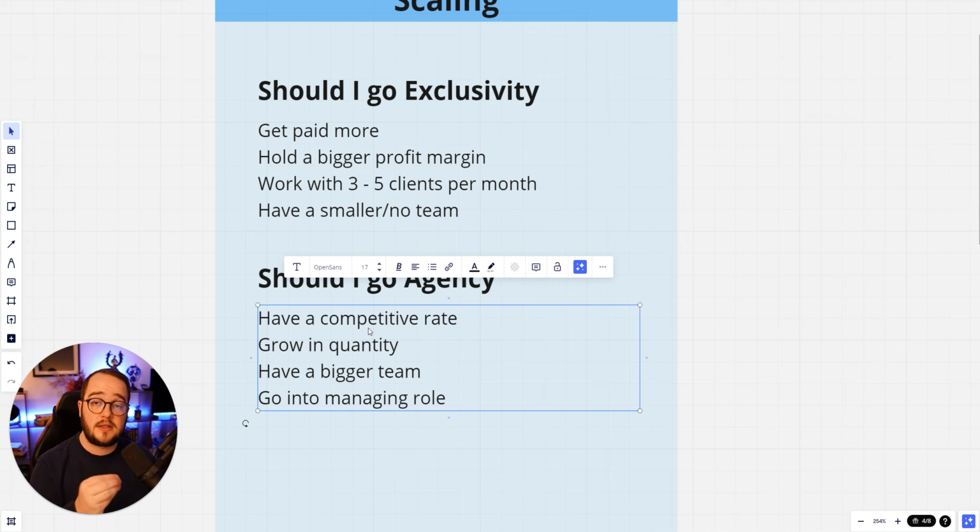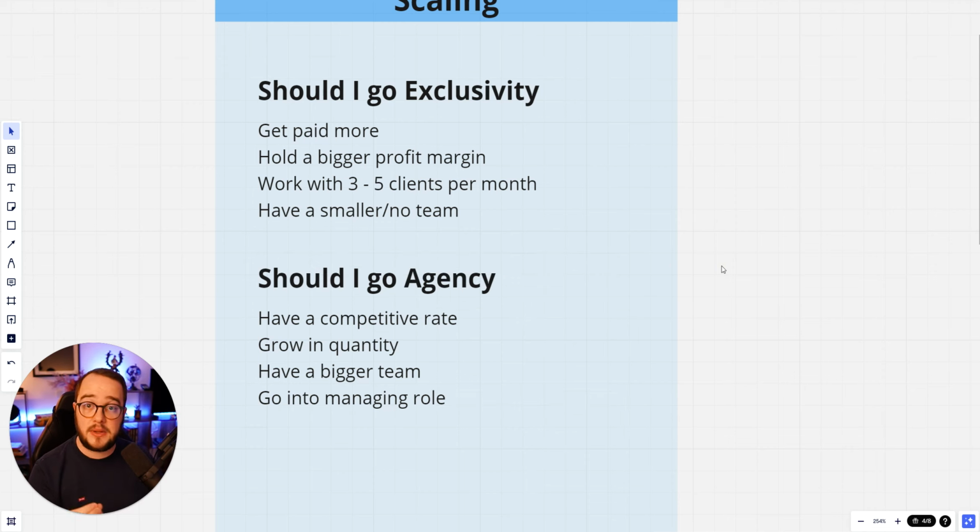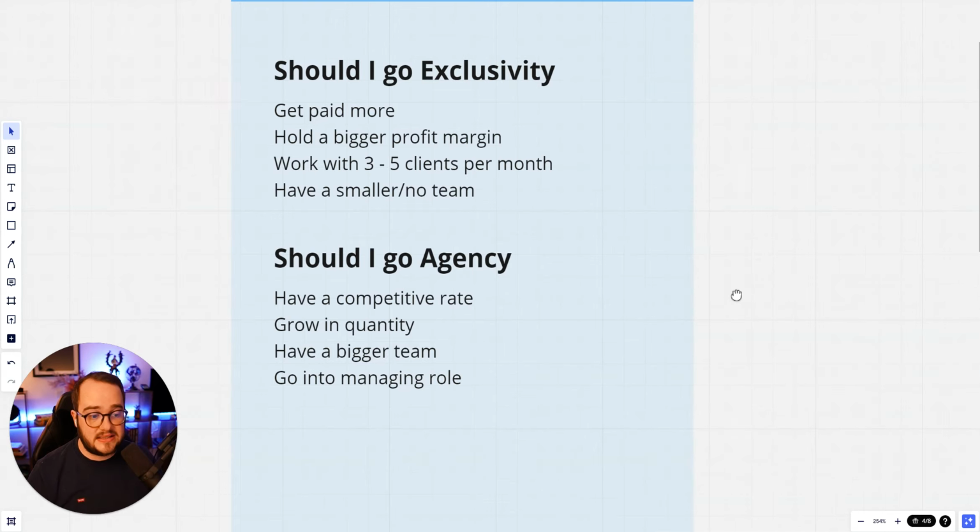And you need to be really great. You need to be A players. And then you scale on quantity in that sense. So you need to use paid ads and all that stuff, right? And then you go into a managing role. You need to learn a new skill, which is managing people. Or you hire someone to manage that, which decreases your profit margin.